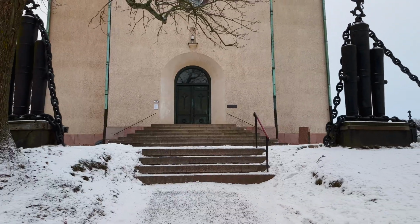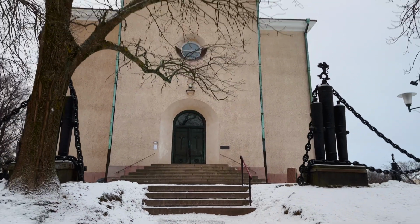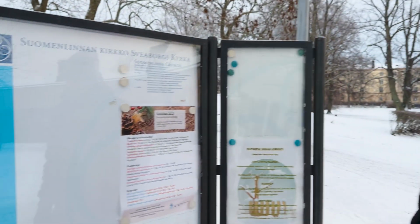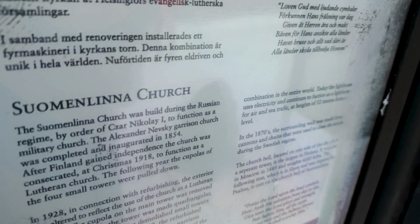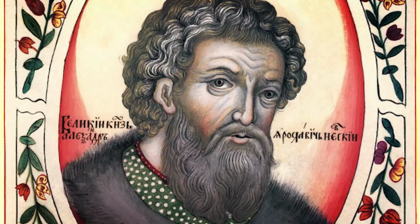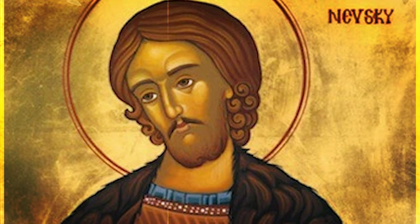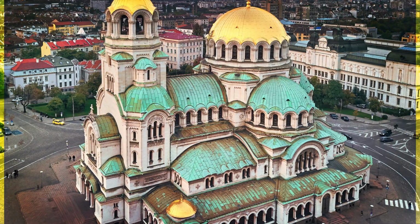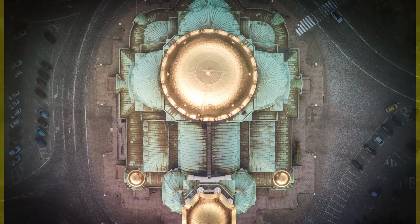This church was built to function as a military church. Originally, Alexander Nevsky Orthodox Garrison Church, which I think is the same name as the church in Tallinn. Yeah. Who was this Alexander Nevsky? Alexander Nevsky keeps popping up on this trip. In short, he was a Russian prince and military leader in the 13th century, later canonized as a saint of the Russian Orthodox Church with numerous cathedrals throughout the world bearing his name.